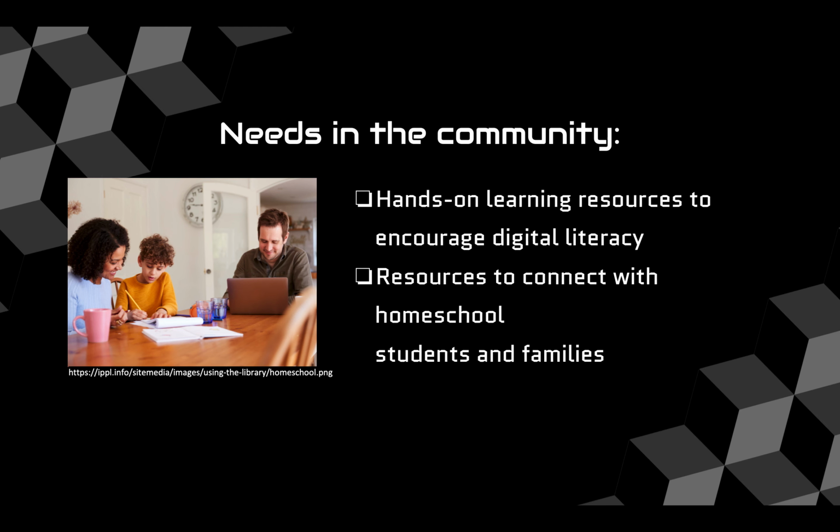This allows them to be an informed learner while empowering them to have a more active role in an increasingly digital world." End quote. The National Center for Educational Statistics published a survey from 2012 which showed that 70% of homeschooled parents cite the public library as their most valued resource. As a result of this need, the staff have prioritized finding resources to connect with homeschooled students and their families.